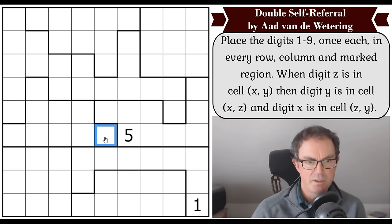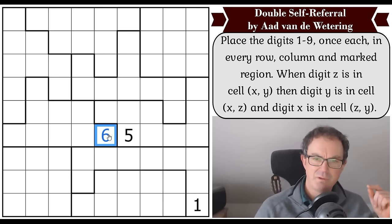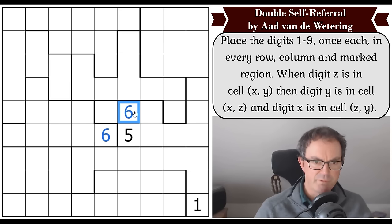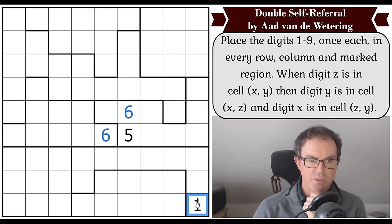There is a second consequence, which is that the digit 6 again is in the cell row 5, column 6. So that's a 6. But good grief. I might have to do another one of those. Sorry, I'm going to have a think about this one as well.